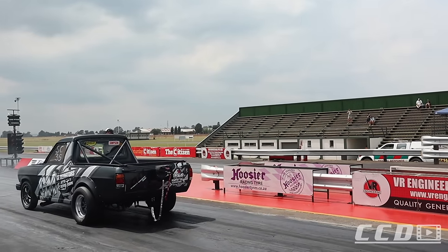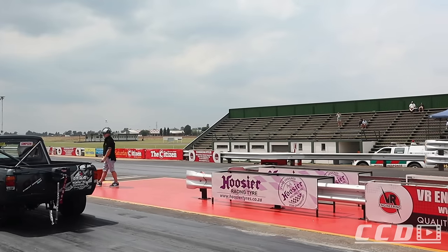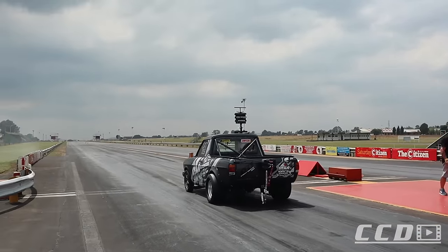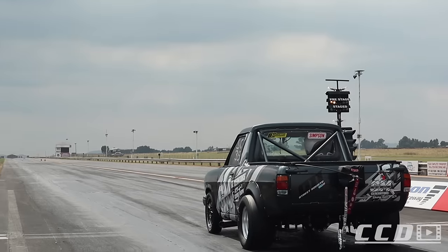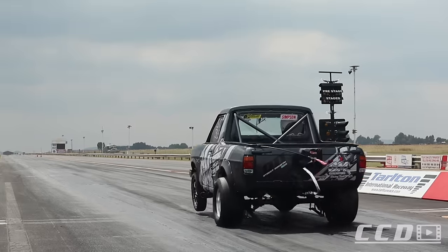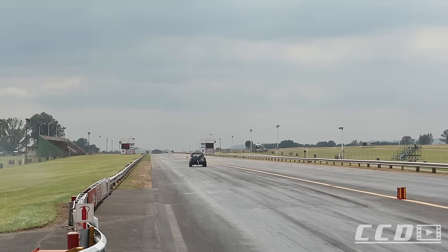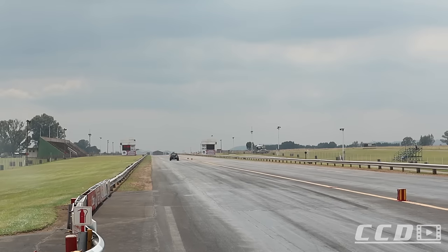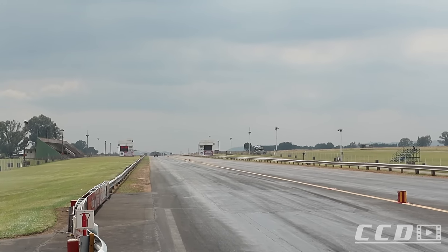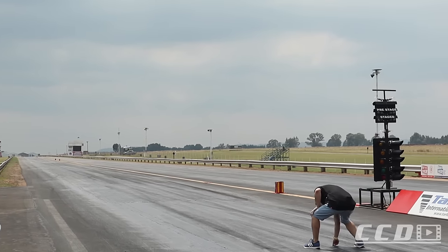Next up is Gunther in his new 1400. This is the new build. I think he just started testing it last week at Midway. Ten point eight at 2:05.